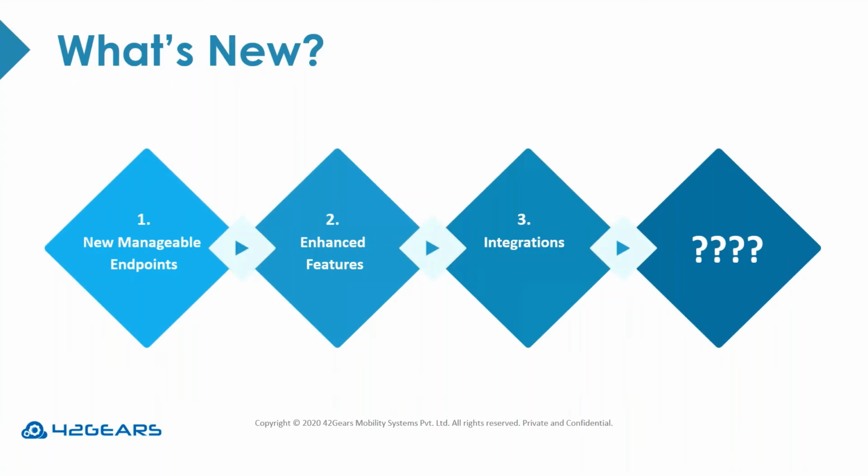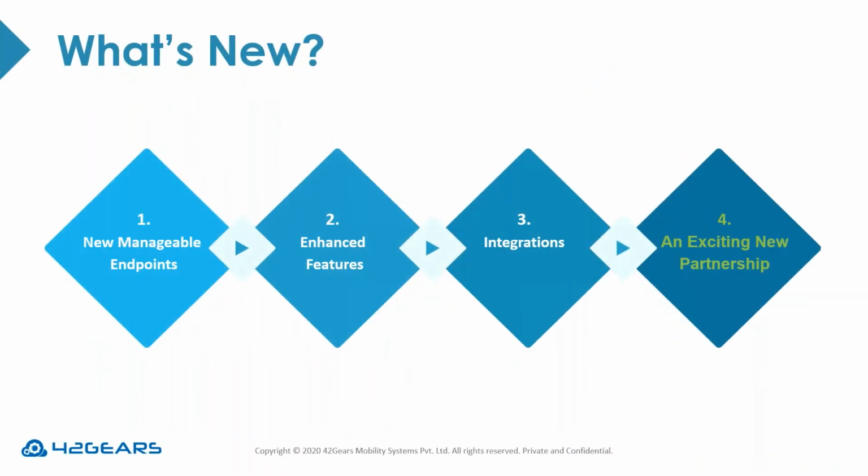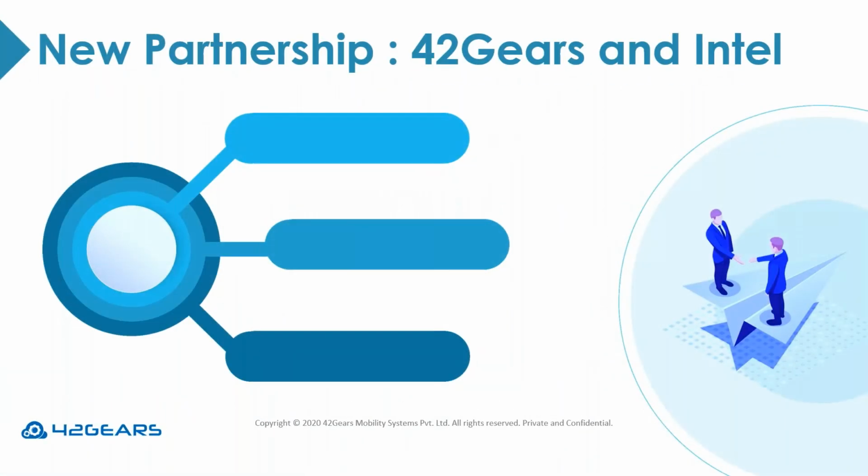I had mentioned one last thing that I had to discuss. It's a partnership that we are very excited about, and it is the topic of our very next webinar. In 2019, we partnered with Intel so that SureMDM could now support Intel AMT vPro's out-of-band management. As the name suggests, Intel vPro provides AMT, or active management technology, on compatible devices. This lets our customers gain more control over their Intel vPro PCs, digital displays, and point-of-sale machines than ever before.